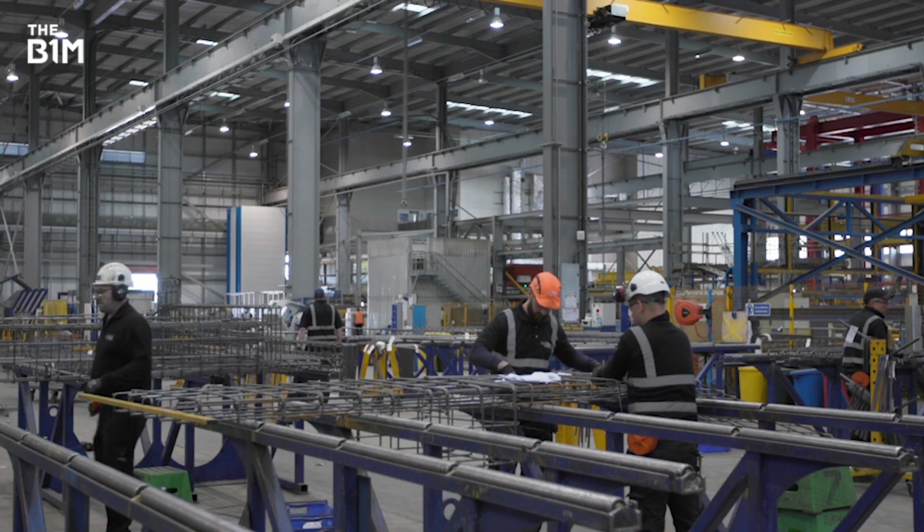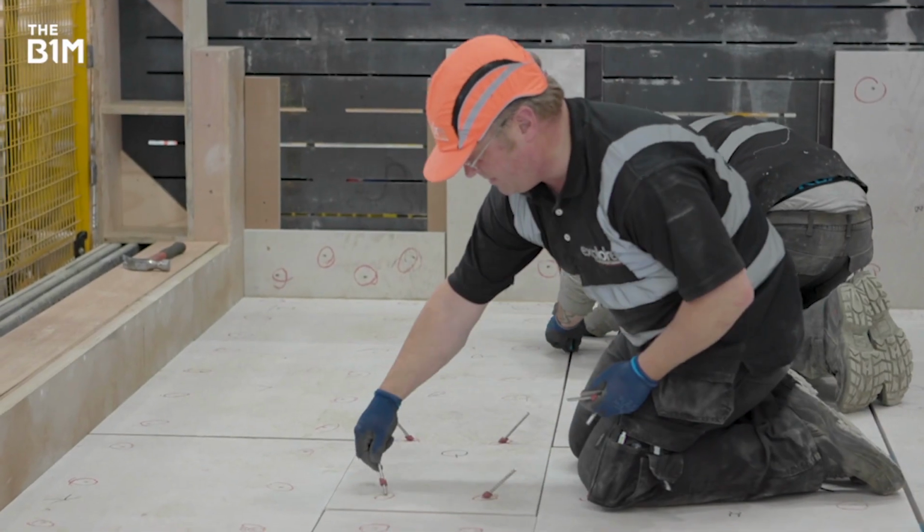It allows the Laing O'Rourke group to control its own supply chain to a large extent. We can react quite quickly to requirements on site as a result of that. With EIP, Laing O'Rourke has managed to move 70% of its on-site manufacture to an off-site means, and that's brought a 60% increase in productivity.